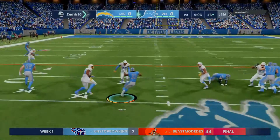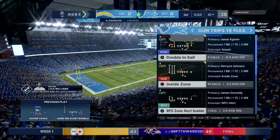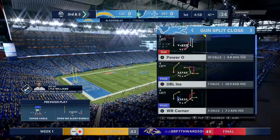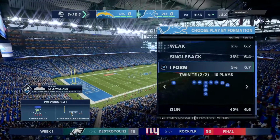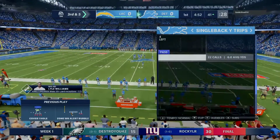They go back to the ground with Johnson. Yeah, he'll work free from one tackle, but that's about all as he's taken down. 5 yards. Now it's 3rd and 5. Decided to hand it off that time on the run-pass option. Appeared to be an easy decision. Just gave it inside. Nice steady gain.